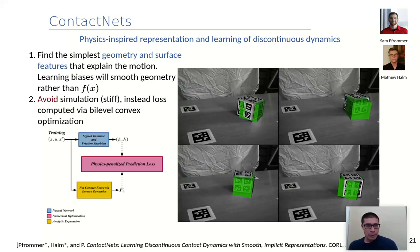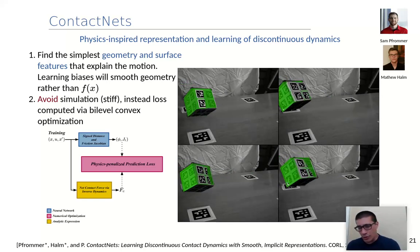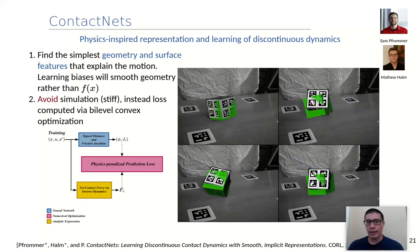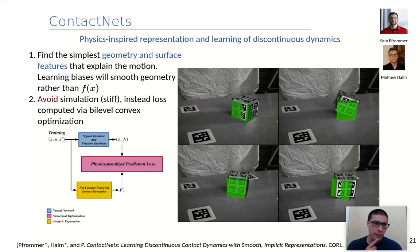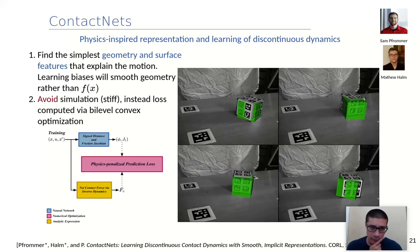And then the second thing we're going to do is that even though we have a model that comes out of this, we're actually not going to simulate that model during training. We'll simulate it for things like rollouts, like in the video, but we're not going to simulate during training because simulation is stiff.